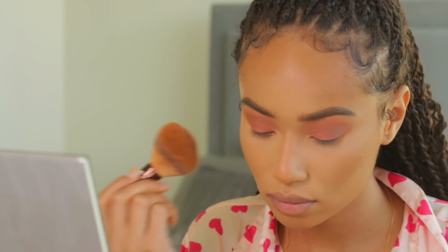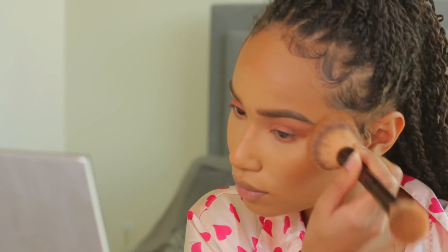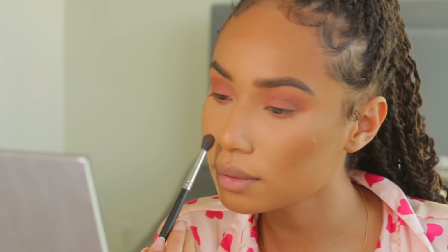I think my brush had a little bit of too much product on it because it packed it in too much on my cheeks, but yeah, so don't judge me. I'm going to go ahead and contour my nose with that palette as well.